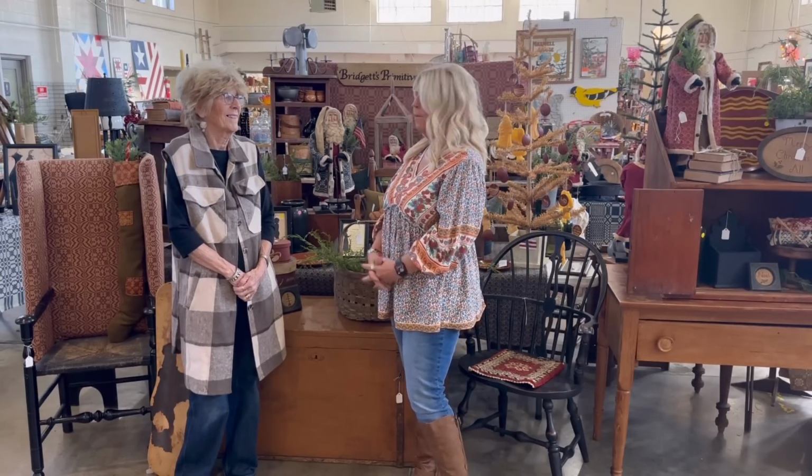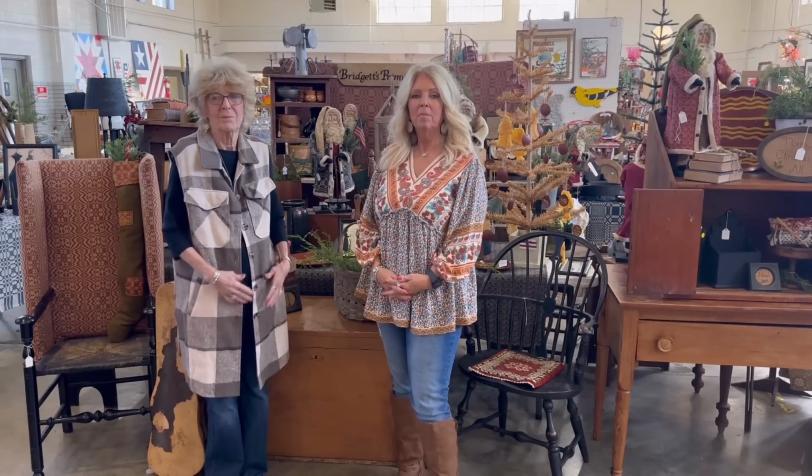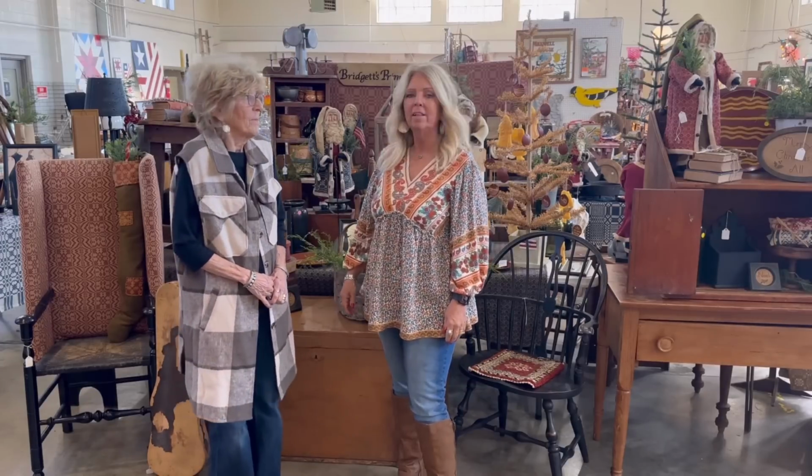Yeah, but let's go shop. So have you found anything yet that you're dying to get? There's a lot of stuff right here I want to see. Yeah, there's a lot of pretty things. All right, well, me and Mom are going to go around and take a look at everything, and let's just go see what we can find.